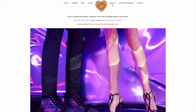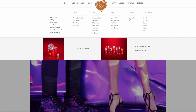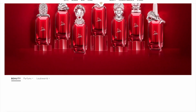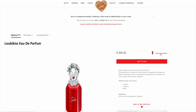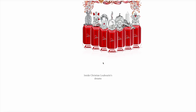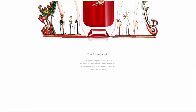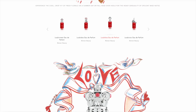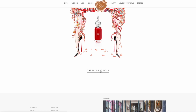And if you go on the website, when you navigate into the Loubiworld fragrance collection and scroll down to the very bottom, it has a quiz you can take that asks you a few questions, and then it'll give you your best match out of the collection, and then the next 2 best matches. I thought that was a very nice, neat touch, and it's brilliant marketing, the artwork and everything. I think it's a gorgeous, gorgeous collection.